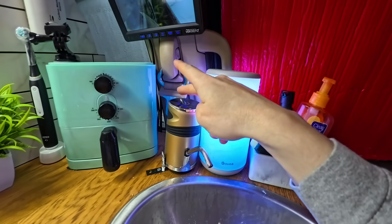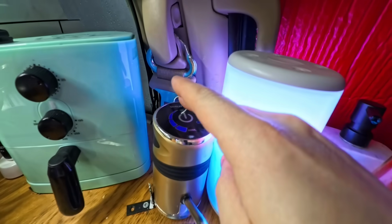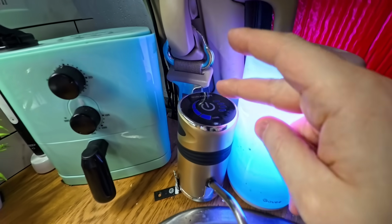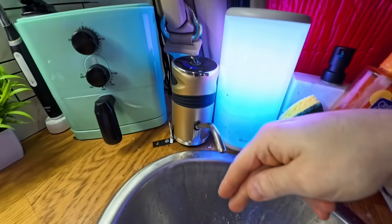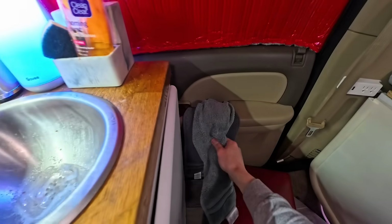I installed a new water pump because the old one was leaking from the top, but the problem with this one is it is touch screen. So when my hands are wet, it's not always responsive. You see there's a little bit of a delay.